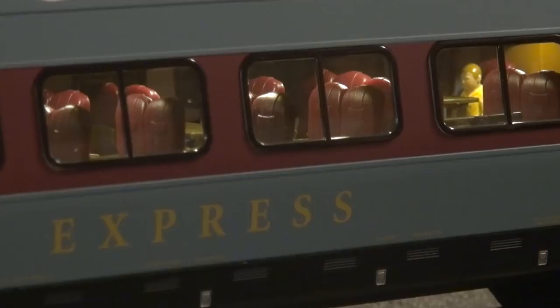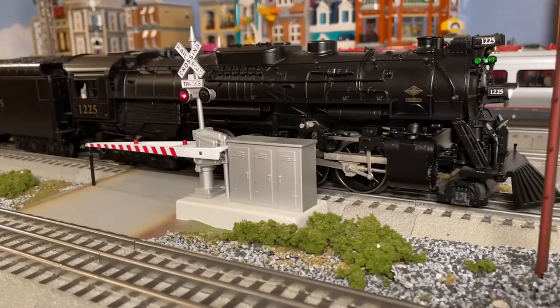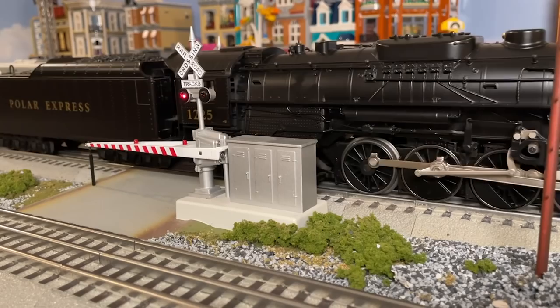Let's go trackside with this high-speed Polar Express set and check out some of the features up close. This is going to be fun. 1225 is the locomotive that's next to me, of course, for the Polar Express. Notice on track two, we have the Lionel Legacy Polar Express Berkshire with the heavyweight passenger cars, and we're going to run both of these sets together tonight.